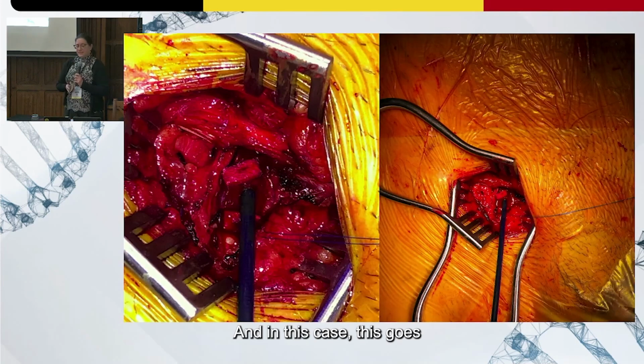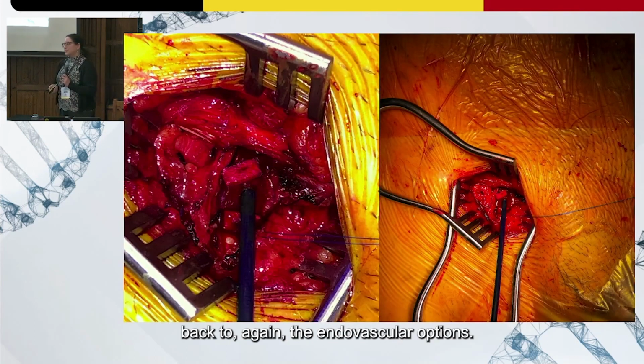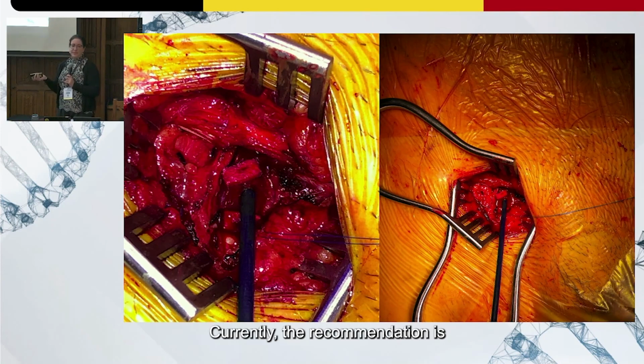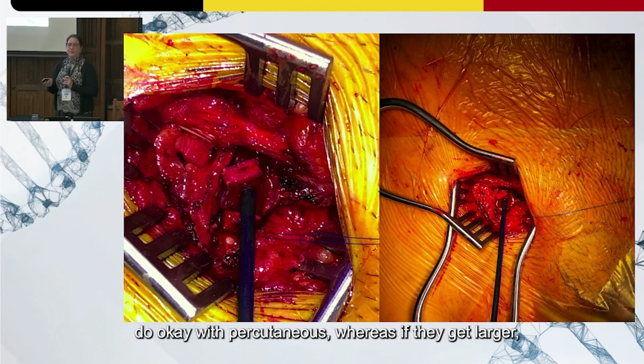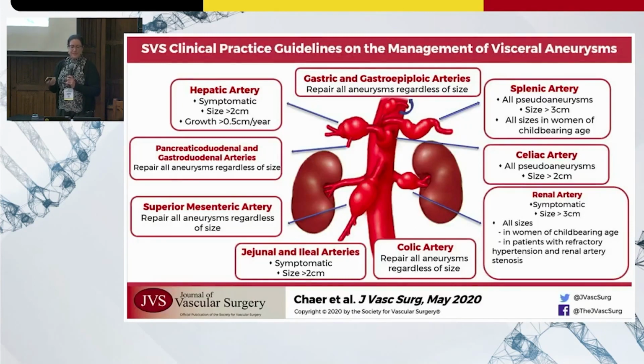And in his case, this goes back to, again, the endovascular options. We talk about open exposure and repair of the arteries. We are working on a paper specifically to say how best should we manage the femoral artery. Should we do it percutaneous versus open? Currently, the recommendation is open exposure and repair. My bias is, I think, if they're small size caliber sheaths, like 4 French or 5 French, they'll do okay with percutaneous, whereas if they get larger, they'll need open exposure and repair.